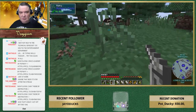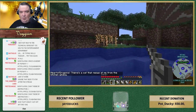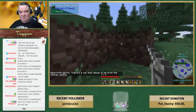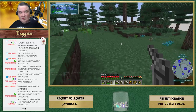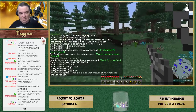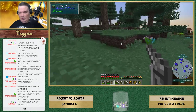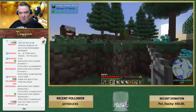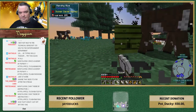Who placed the apiarius chest right there? I did. I said, and I quote, I'm just going to put this right here for now. Feel free to move it, but there's nothing in it. Whoop, I see one. There's a cat that meows at me from the kitchen window. That's not weird at all. No, that's normal. I'm smoking a cow.